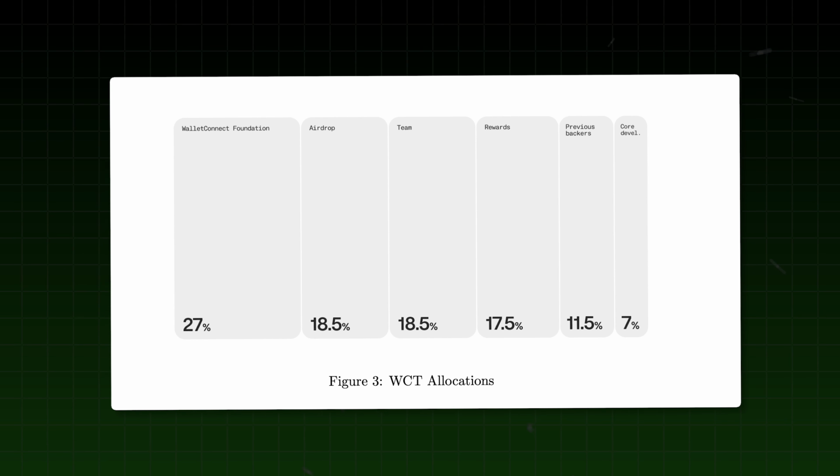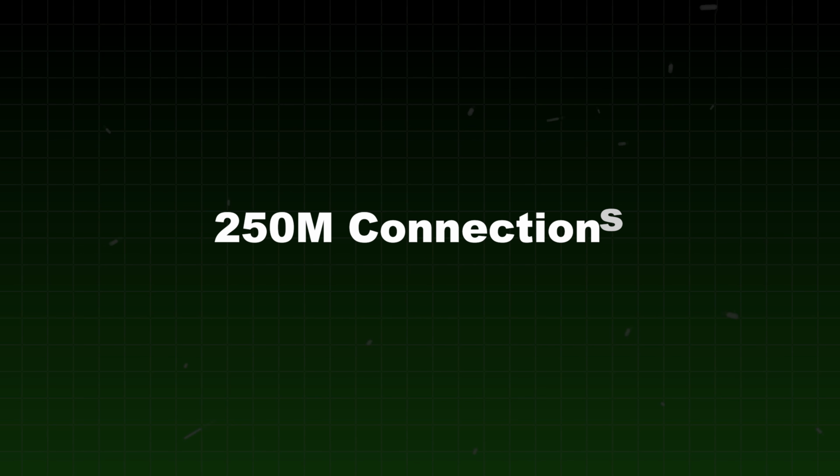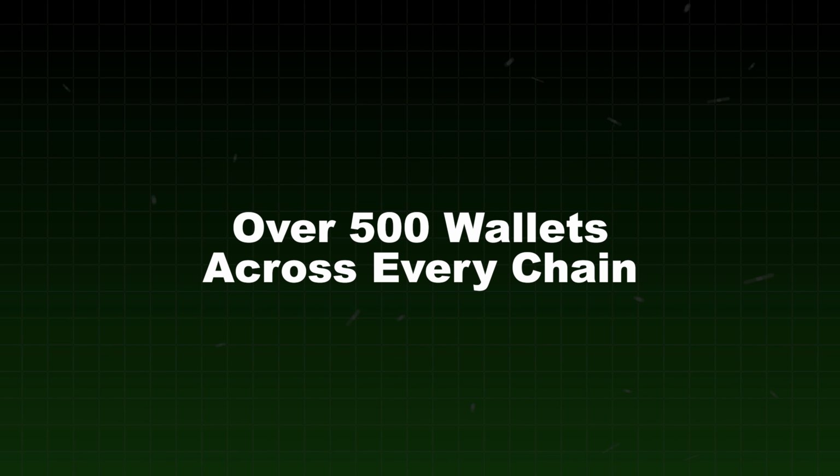The WalletConnect network boasts that they're the backbone of Web3, enabling over 255 million connections, and they're on track to hit over 45 million users worldwide. 54,000 apps linked to over 500 wallets on basically every chain. I'm not trying to overhype it, but that's impressive, seriously.